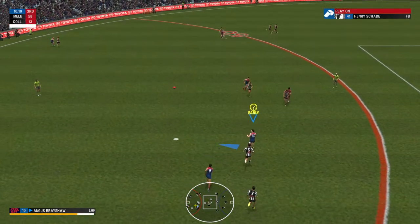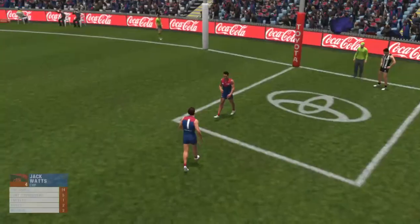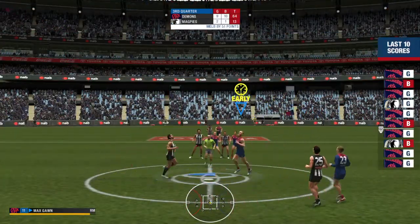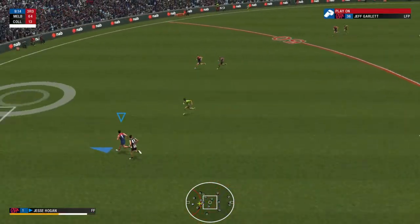I would have expected him to nail that. Their disposal efficiency has been fantastic, but Collingwood need to begin taking more gambles if they're going to cause some damage on the scoreboard. A little kick and it's play on. Gawn may not be the first guy you'd follow into battle, but you're glad that he's on your team, that's for sure. A shocker of a kick.